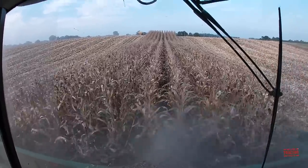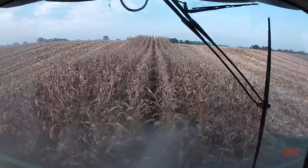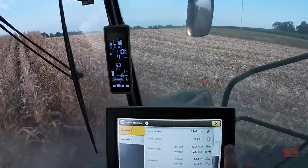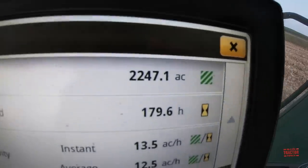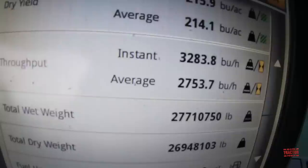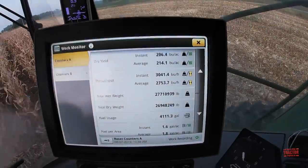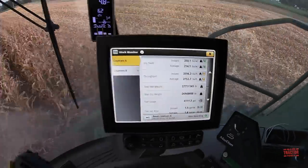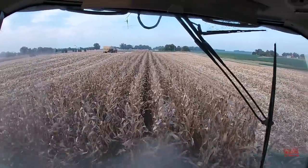Taking out the last few rows here of 2019 corn. Just cut about 11,000 acres in 3 weeks in a day. Look at our stats here and see what I got accomplished. 2,247 acres with an average yield of 214 bushels. Burned 4,111 gallons of fuel. This is it right here, the last pass.